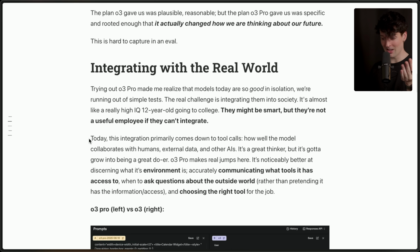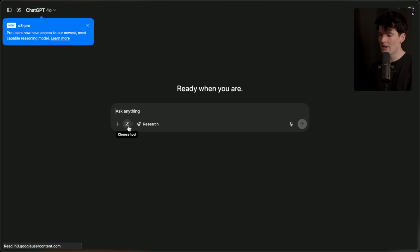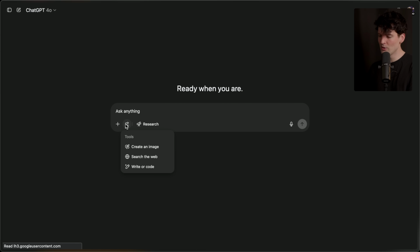And as the author then says, this integration comes down primarily to tool calls. Historically, OpenAI's models have not been great at tools. That has since changed to the point where now, when you go to ChatGPT, they have a little button that is literally choose tool, and you can pick which tools you want to give access to on their website, which means we need to start adding more tool call options for T3 Chat.